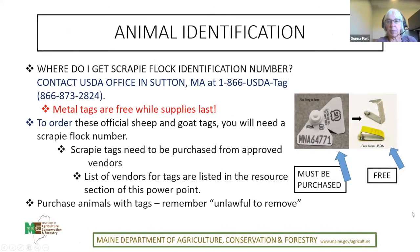So where do you get your scrapie flock identification numbers? You have to call the USDA office in Sutton, Mass, and the phone number's right there, and you'll talk to Gail. Originally, you could get plastic tags or metal tags. Right now, you can only get metal tags free. You have to order your plastic tags. So to order these official tags for either sheep or goat, you'll need a scrapie flock number. Gail can give that to you immediately when you talk to her, and then the vendors will confirm your flock number when you order your tags. And we do have a list of approved vendors on our website.